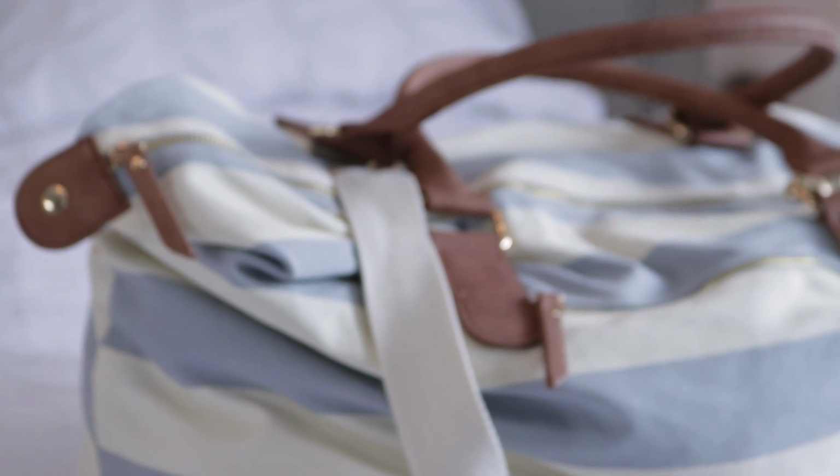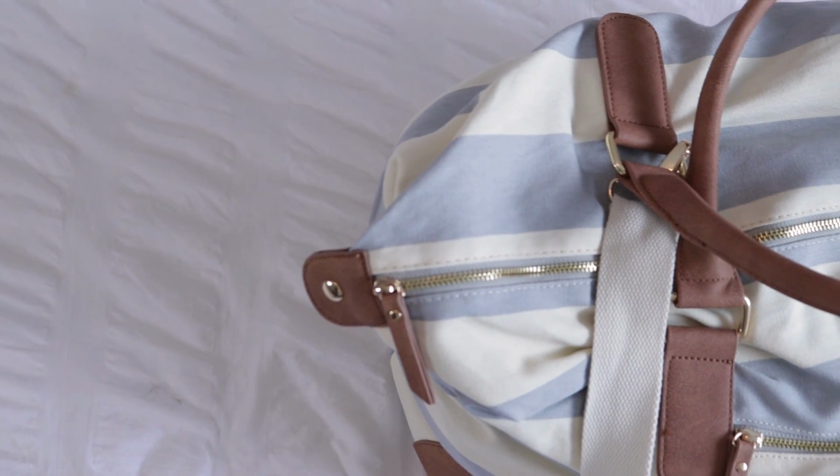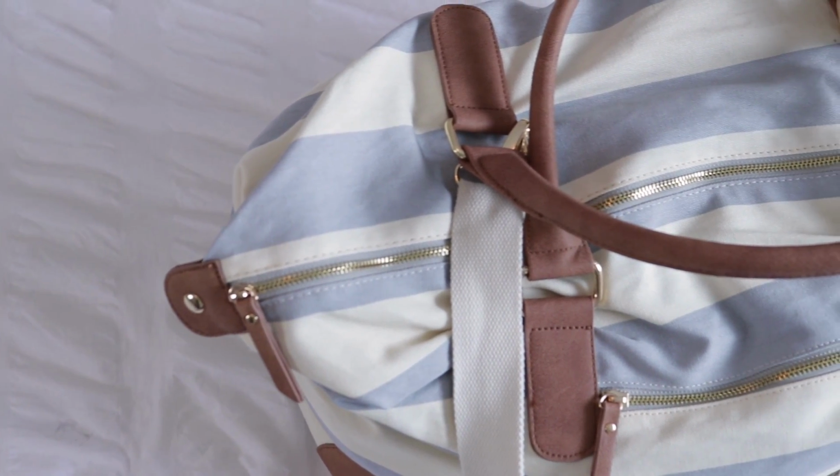So let's talk about the bag itself. This is a Merona Weekender bag that I got on a buy one get one 50% off sale at Target. I also picked up a bag for my husband and then a couple of bags for us. So what's going into this bag is a series of other little bags, and I'm going to go through each one for you right now.